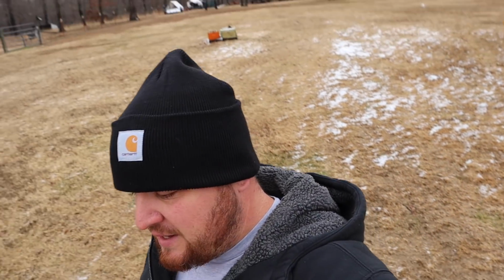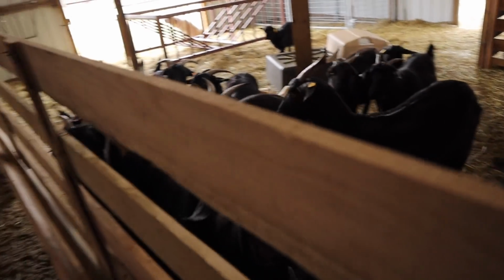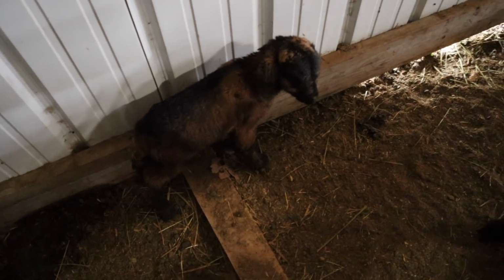If you guys can see behind me here, the snow is pretty much gone and melted. We're coming out here to see if we got any new baby goats. Uh-oh, I see a sign of a baby goat. Yep, look right here, guys. Got another single.